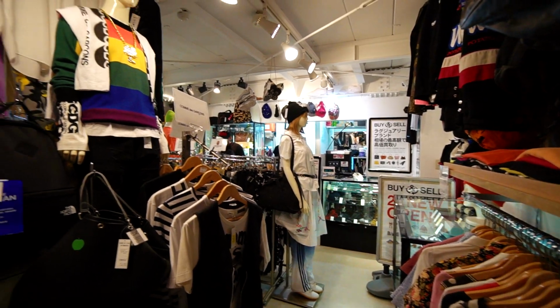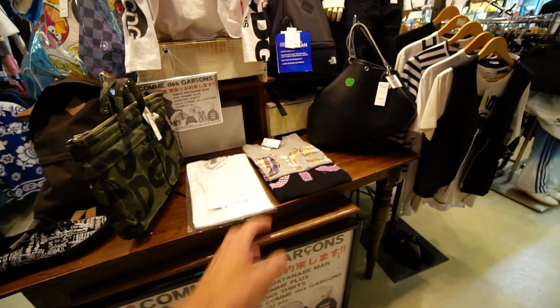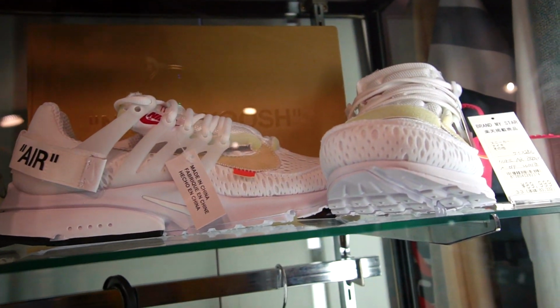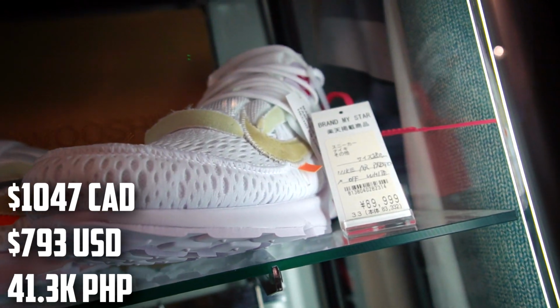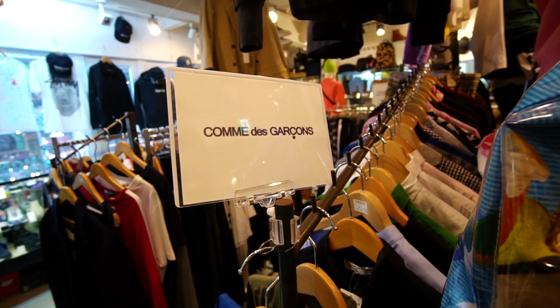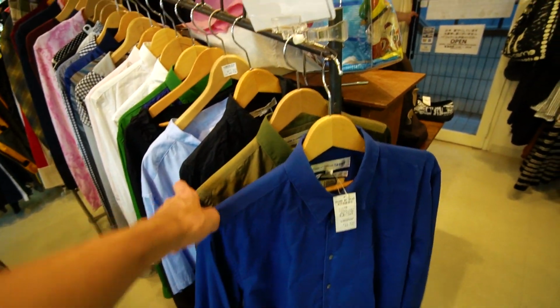So this is what you see when you first come into the store. They used to have a lot of Comme des Garçons here, but now not so much. First thing that caught my eye here are the Off-White Prestos. They have a brand new pair for 90,000 yen. Ooh, it's actually 84,000 if you do it with your passport tax free. They also have a lot of Comme des Garçons here, not Play, but the regular CDG mainline. So if you're into some more menswear, this is probably one of the better stores for a lot of the menswear.